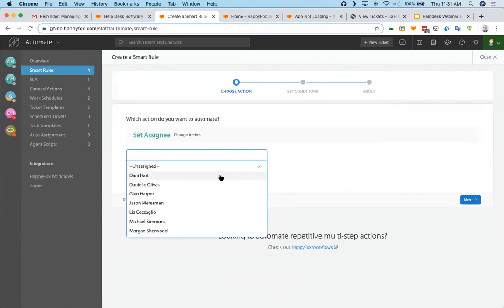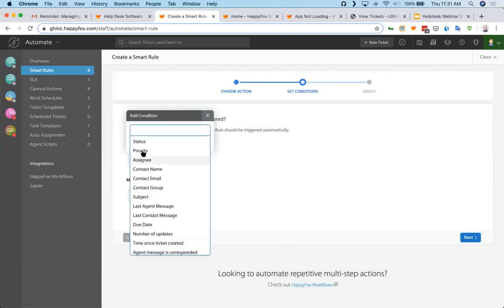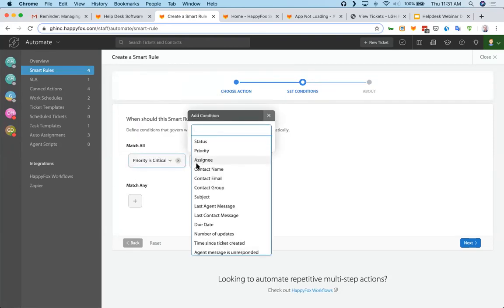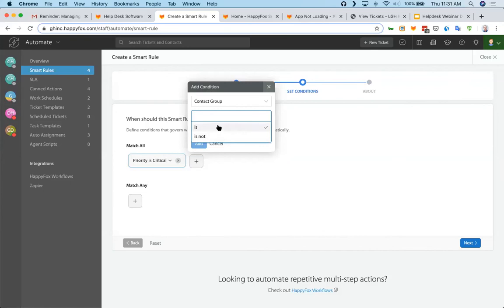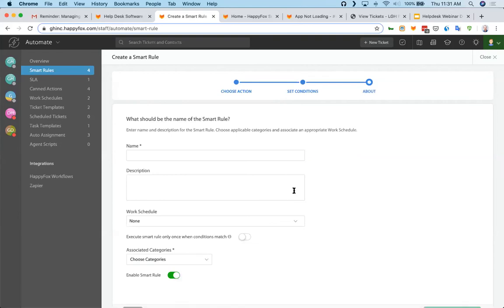Let's say that I wanted to assign this to my colleague, Danny, because I want her to handle escalated issues for our important customer, IBM. So if a priority level reaches the status of critical and it comes in from our customer, which we call contact groups, we call that IBM, and then that's going to show up as an option in here. There it is. I can add that. I can then go in there and I would name this IBM assignment rule.